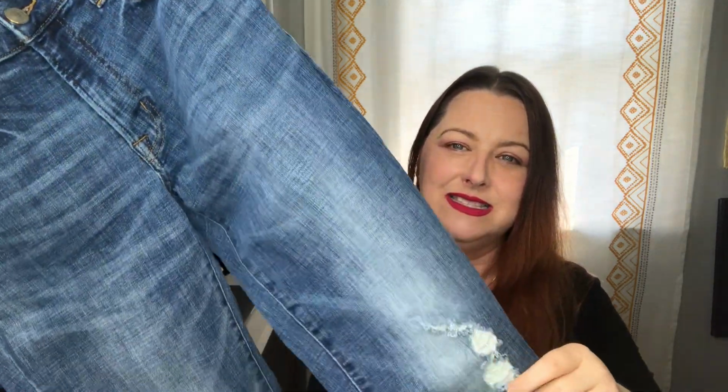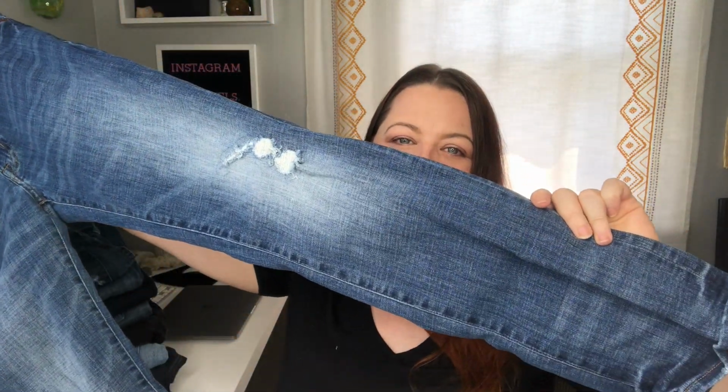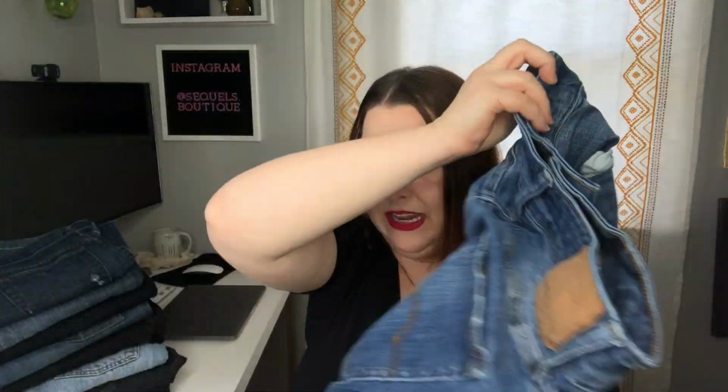These are American Eagle as well. They are Next Level Flex, and they are men's. Getting a nice sampling of men's, women's, and all the washes.